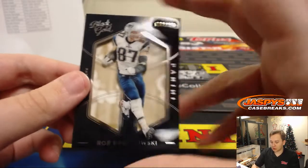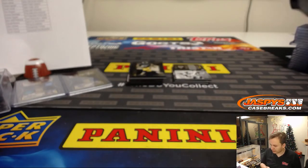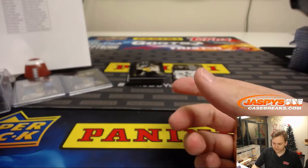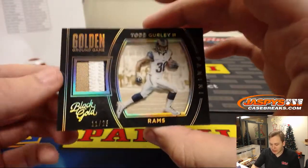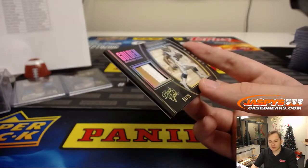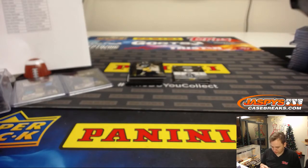We got Gronk, 98 out of 100, Rob Gronkowski for the Patriots. From the Patriots, Karen with that one. We got a nice Todd Gurley, three-color patch, 11 out of 25 for the Rams. Dana Patera with the Todd Gurley.